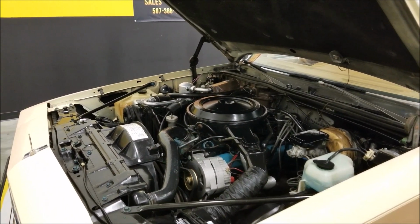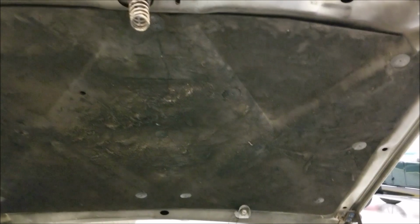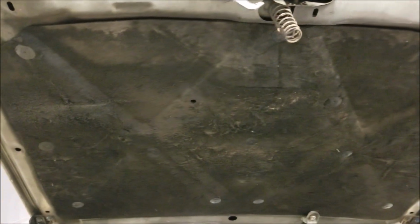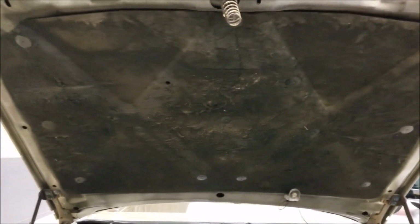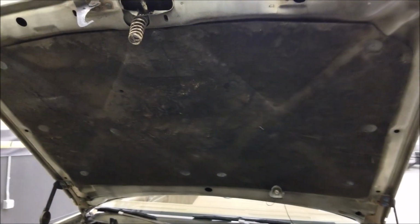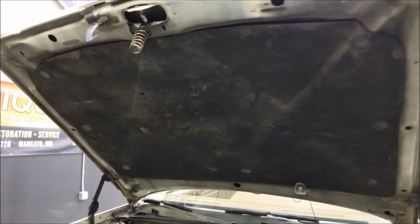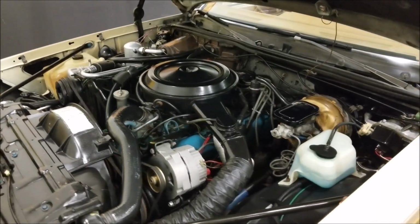Alright, here we go. Got the hood popped out. One thing I want to show you on this hood liner. If you look at this hood liner, if you're from the central states, northern states, you know when you get salt in the road, all ends up on the hood liner and underneath it, it gets like a white cake to it. Nothing underneath this hood liner as far as that goes. So seems to be salt-free environment.